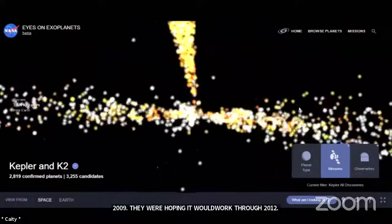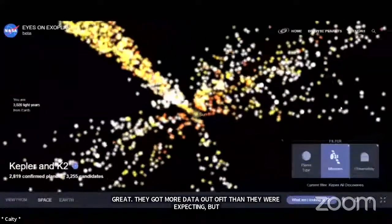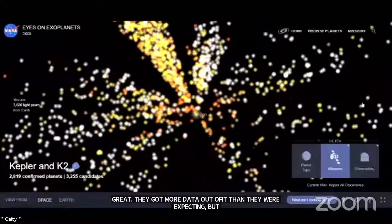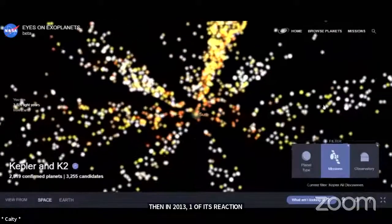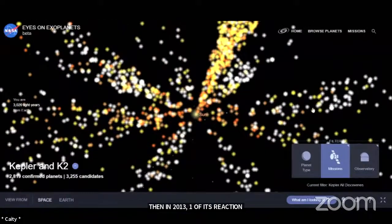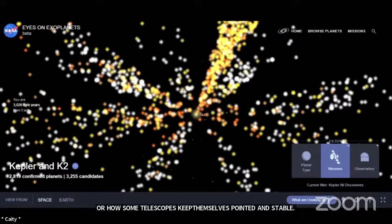But then in 2013, one of its reaction wheels broke. And this was very important. These reaction wheels are how some telescopes keep themselves pointed and stable. Hubble has them. And it was how Kepler kept itself pointing in a very stable position at that one patch of space. Once that reaction wheel broke, it couldn't point in that one spot anymore. It was going to always do a slow tumble.